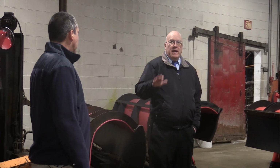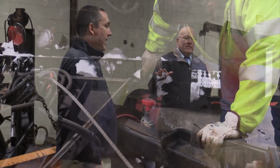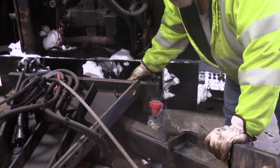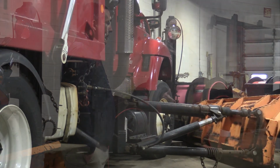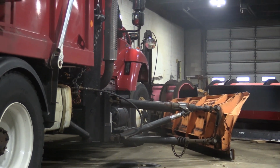Well, again, everything's got to be ready ahead of time. So everything's got to be loaded. All these plows would be on the trucks. The wings would be on the truck so that they'd be ready to go. So there's going to be even less room to walk around in here to get going.